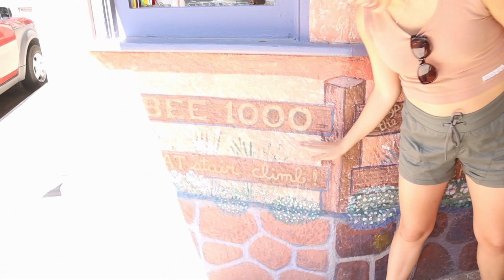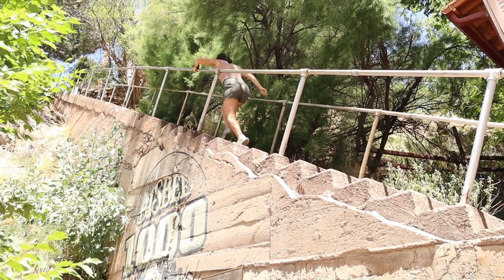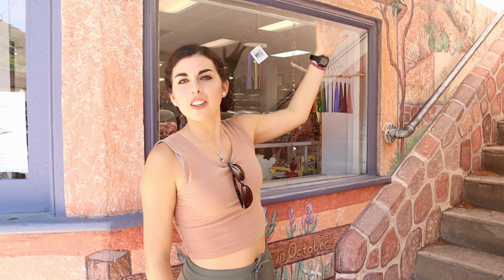This is the Bisbee 1000. This is staircase number 3. There are over 1,000 steps. These used to be the mule trails up to the houses so they could deliver goods. And in the depths of the Great Depression, the WPA came in and turned them into actual staircases. So now they're all colorful, and you can see a lot of different artwork along each staircase. They're all different.